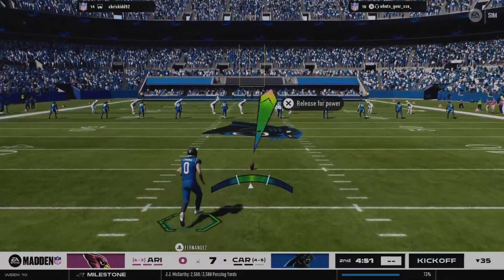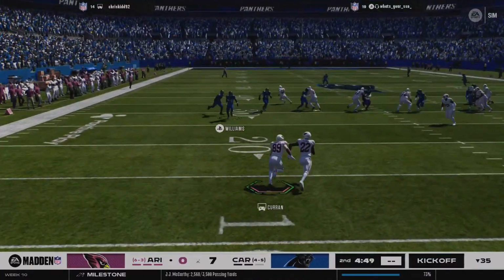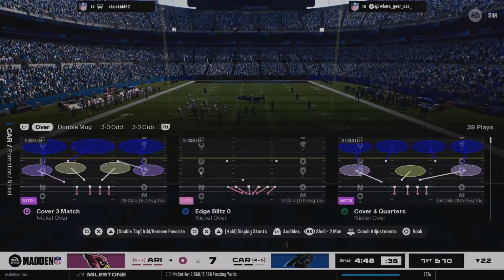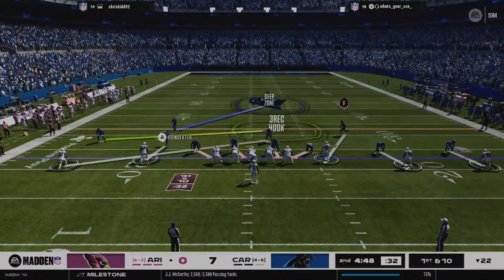Kickoff team is out on the field. And we're back to it as the kick's away. Now return coming from the 7. So 1st and 10 now. They'll start from the 22.